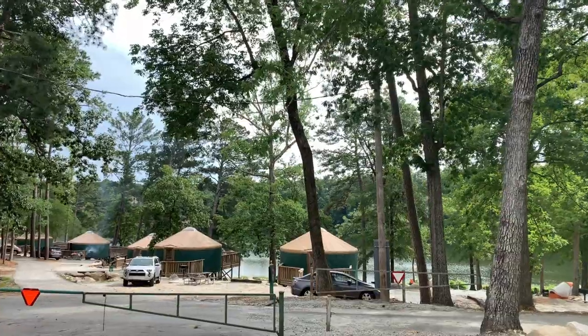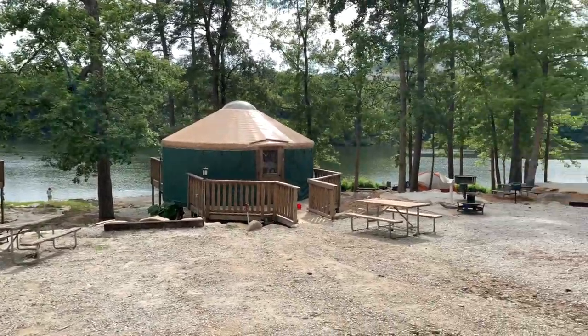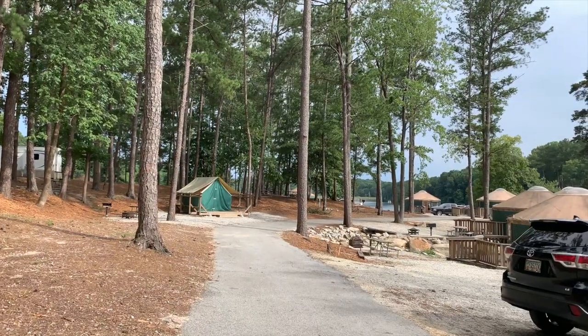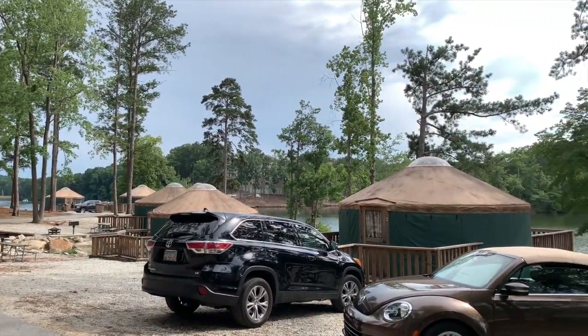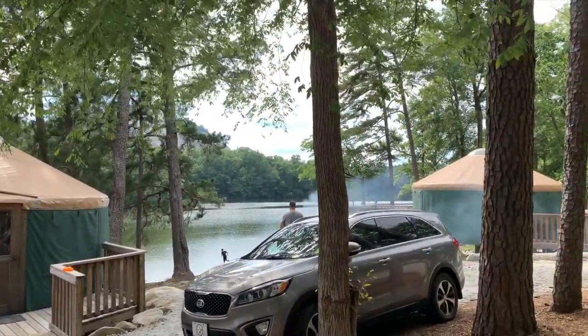Now we are entering the yurts. These are nice. Yeah. This is beautiful. Let me show you. So these are the yurt rentals. Whew, look at that view. Oh wow, it's a night sight too over here. Oh wow, they all have a skylight. Look at that. That's pretty. This is an awesome way to come hang out here. Yep.